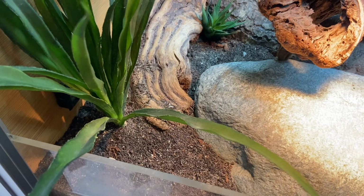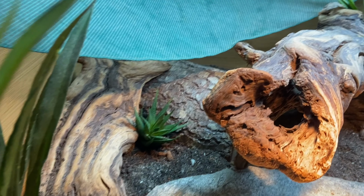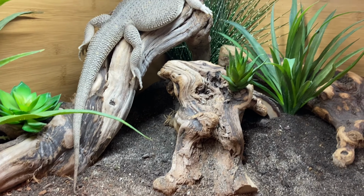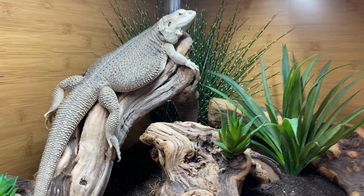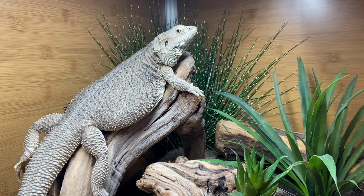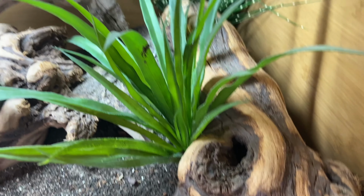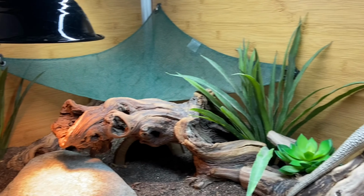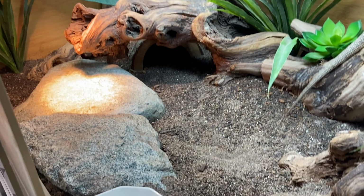And now let's take a look at Nova's enclosure, which is, just like Franklin's, a 4x2x2 Zen Habitats enclosure. Again, a link for that is down below. And again, I will include a link to a more in-depth video about their enclosures down below and on screen. But I really love their habitats. I really love them. And I'm so happy to have them both in my life.